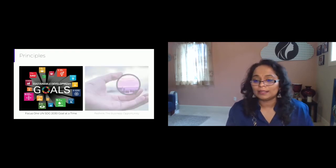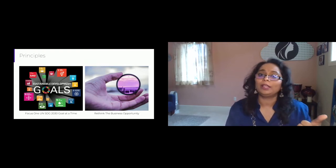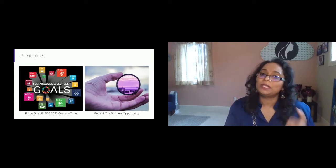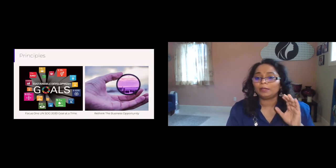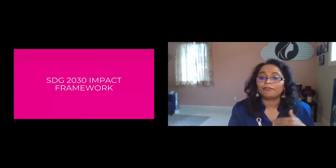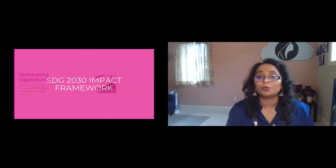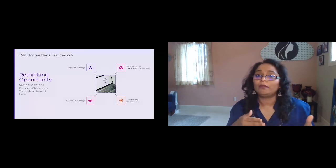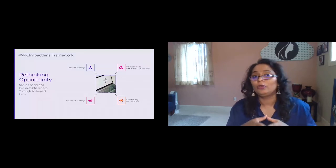The second piece is really you have to rethink the business opportunity. As I said, you will drive the loyalty, you'll drive the profitability, but there's a way you need to think about your business opportunity in this context. So going to that, let me talk you through what the framework looks like. It is really the SDG 2030 Impact Lens framework, which I've been using for the last probably 20 years. And it has been really helpful. What you're trying to do is solve the social and the business challenges through the impact lens.